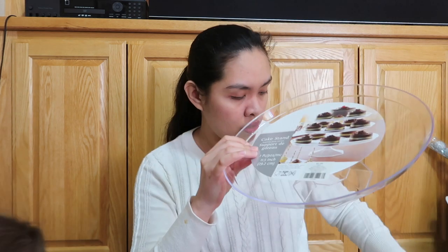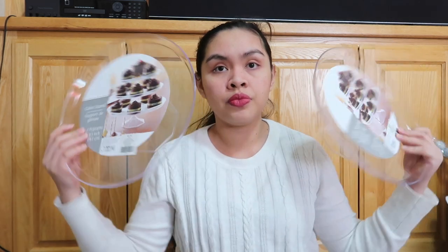So let's go with Hobby Lobby. I got a bunch of things for her goodie bag here. So first of all, I got these, two of them for her cupcake. It's just $5. This one, clear. And then I got hats, birthday hats for the kids.